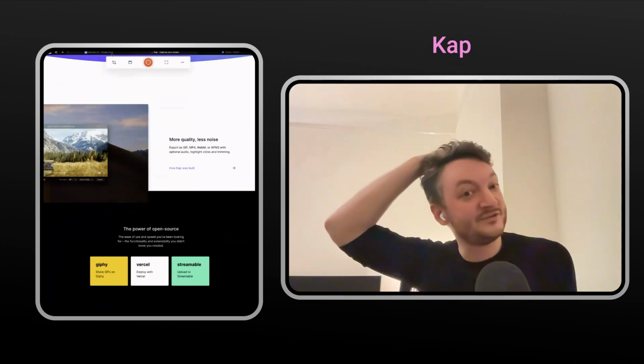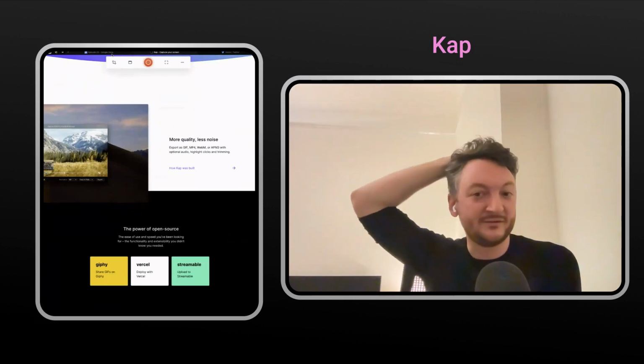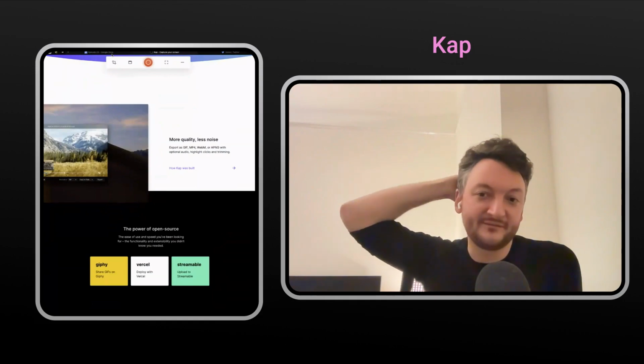It also gives you the option to compress the GIFs with a lossy compression algorithm, like with FFmpeg, and it works great. And Twitter will take them and turn them into videos anyway, so you don't have to worry about the size as much. But that's how you make a good Twitter GIF with Cap.